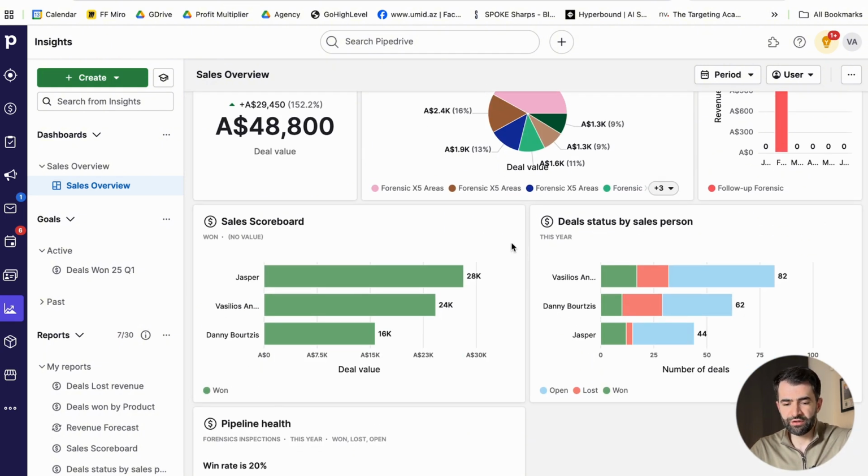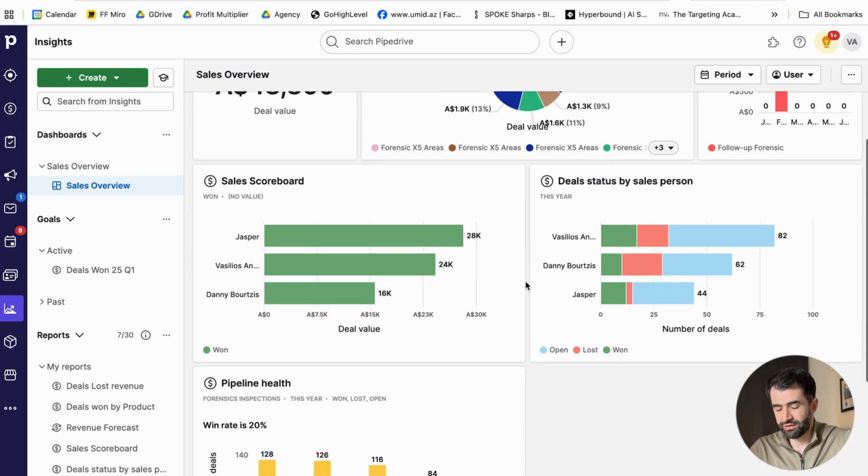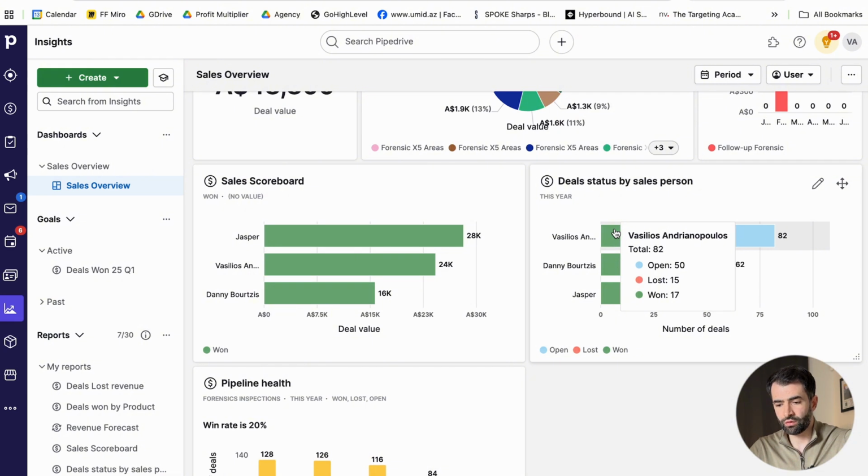Now, the fun part is you can have scoreboards, right? If you have multiple sales reps, or you and your co-founder can compete with each other about who sells the most product. That's kind of cool, I think. And the winner can have a champagne bottle or a nice restaurant visit that month. So that's good. You can also have a deal status by salesperson, essentially meaning what's happening with the leads assigned to a salesperson. So, for example, if you have three sales reps, you can see, hey, that's cool.